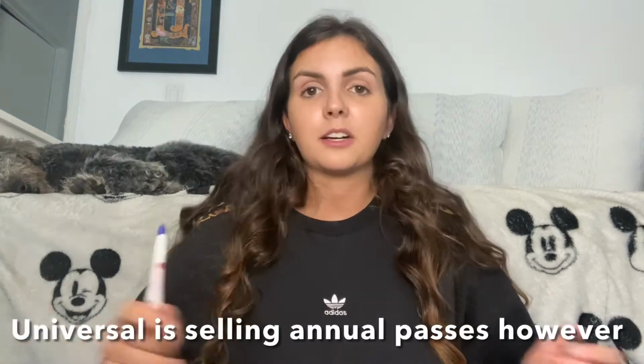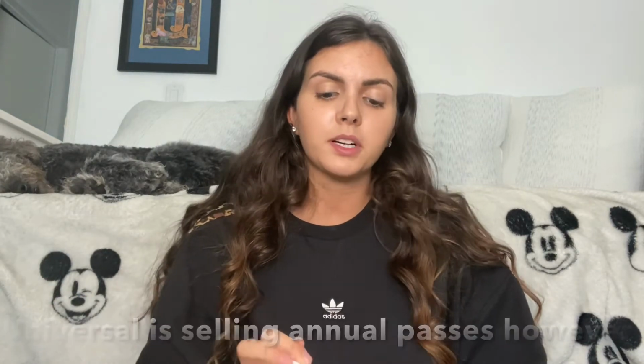But Universal does sell passes. So for a 1-park express pass, it comes to $89.99 per person per day. And if you're doing the 2-park ticket, the express pass is just $10 more, $99.99 per day per person.